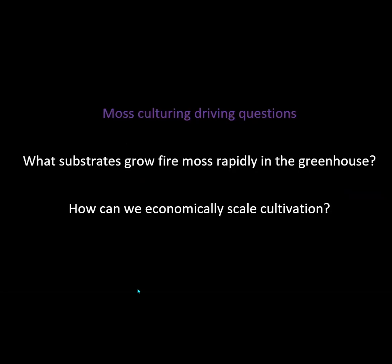So 2 driving questions of creating that cultivation technique were what substrates grow mosses quickly in the greenhouse, and how can we economically scale cultivation?